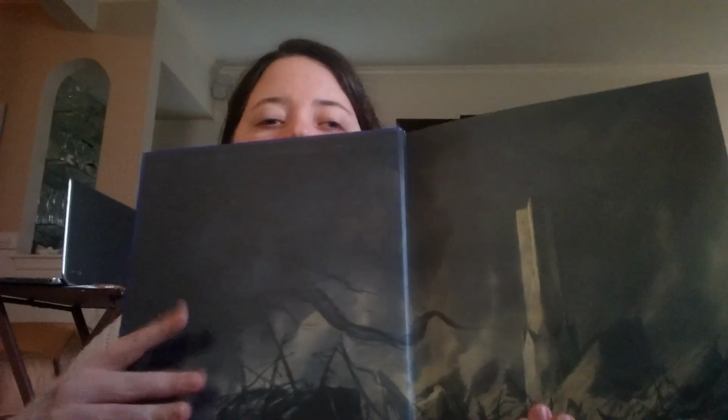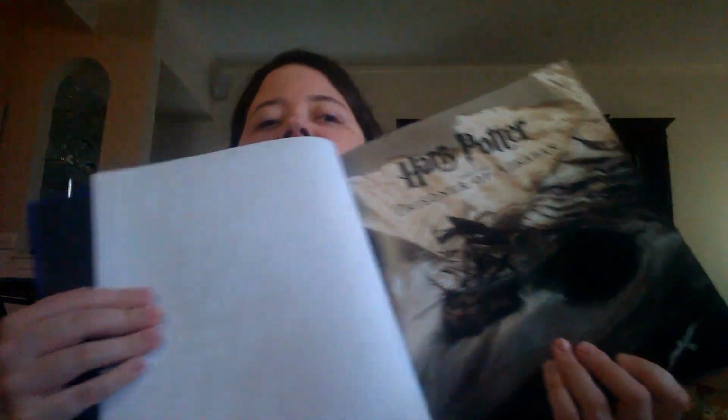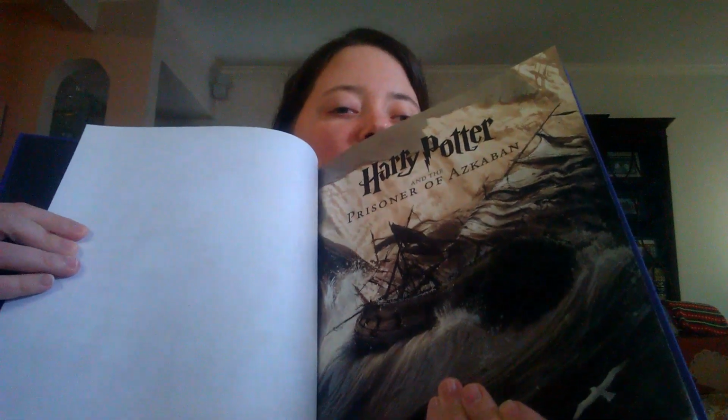Now I'm going to go into the pictures, and I hope I can show you guys all the ones that I want to show you that were my favorites. First, I'll show you all the Azkaban ones. This is the direct inside cover pictures, or picture, I guess, because it's supposed to be all one. That one I think is super cool. I think it's a ship that's wrecked on the island where Azkaban is.